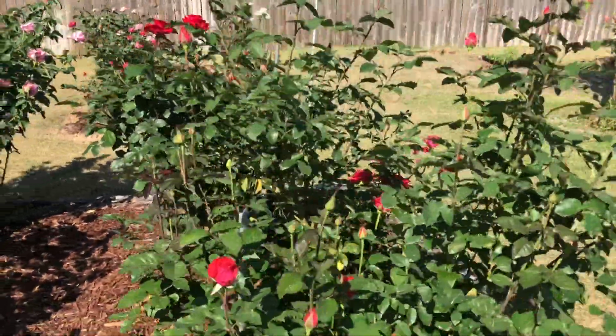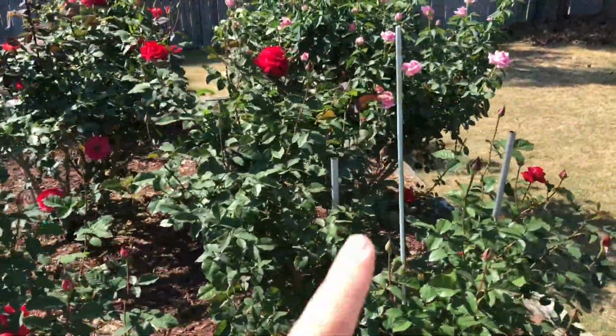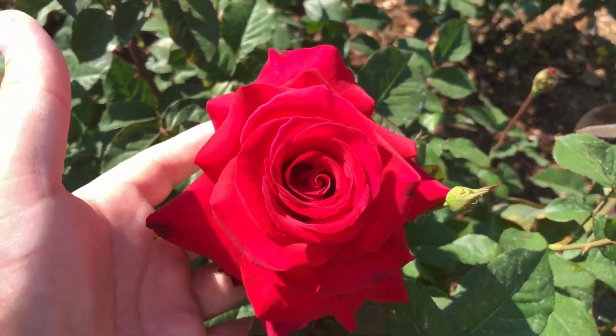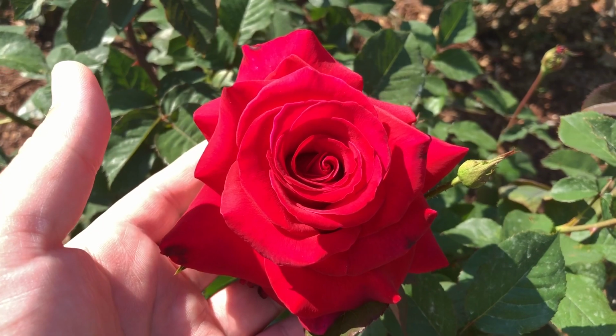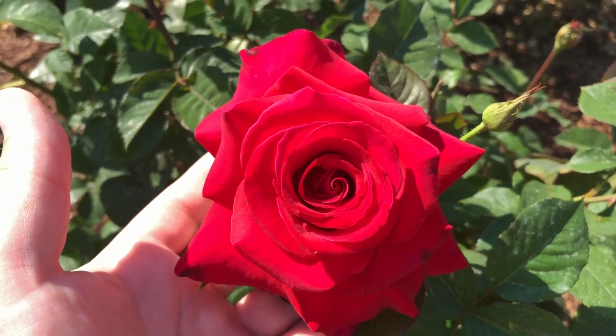Over here we have two interesting ones. One is a sport of the other. On the right, Let Freedom Ring, pretty easy to get commercially. It's probably up there in terms of top red roses. It doesn't have a fragrance, but in terms of a red rose that lasts and doesn't get damaged because of dew or rain, it's right up there with Veterans Honor.